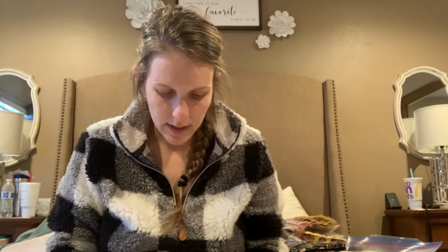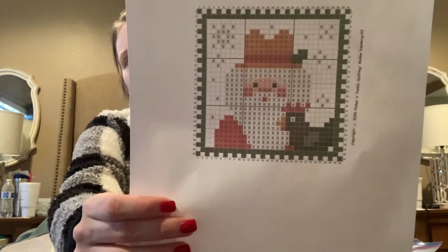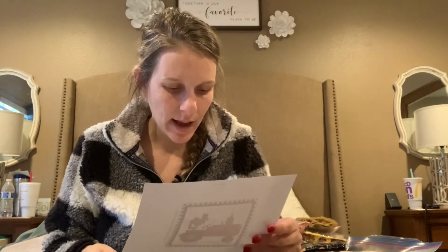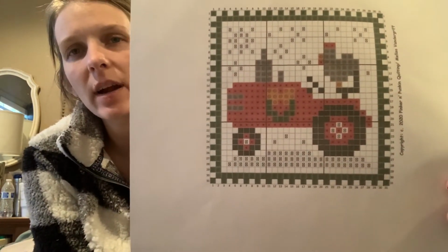And then there is Santa on the Farm. So that's Santa with his little pet chicken. I think I want to do these ones next. I really like the Santa and the Mrs. Claus. And then this one is called Mrs. Claus on the Farm, and she's got her cat and her dog. And then this one's my favorite one of all, Santa's Ride, and Santa is riding a cow. And then the last one I have is the Christmas Tractor, and that is a tractor with a wreath on it with a chicken riding it.